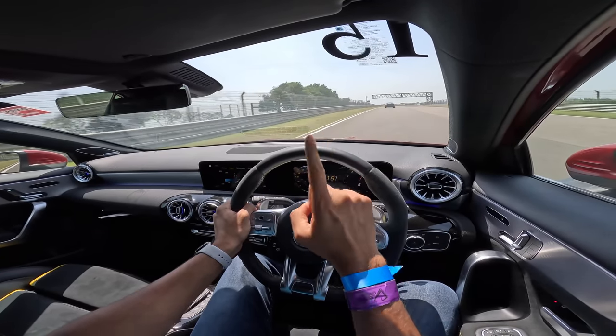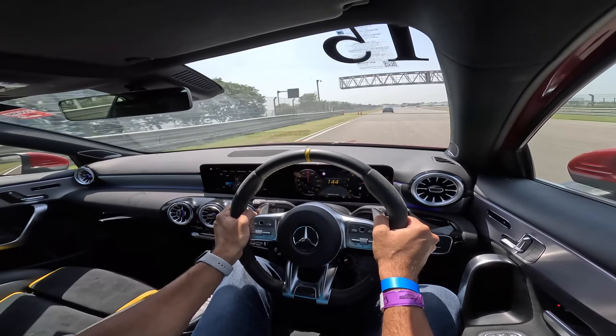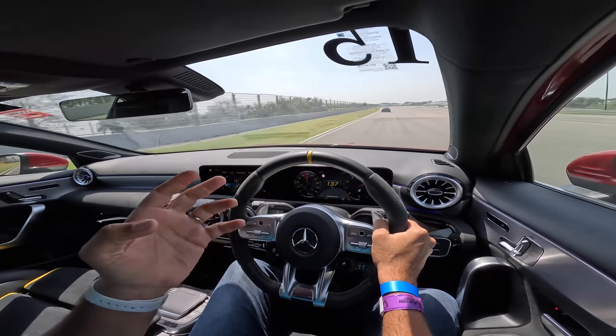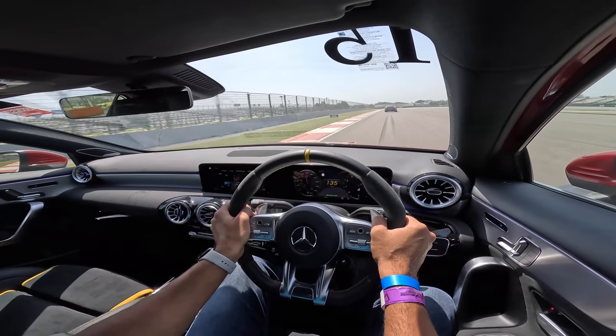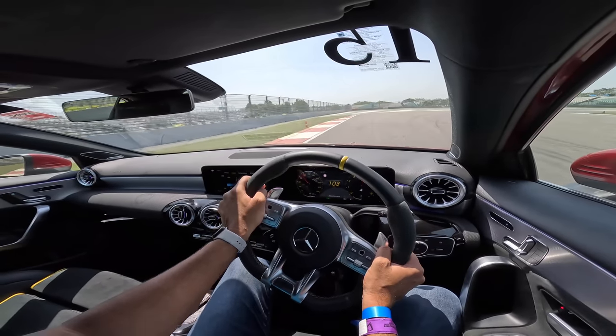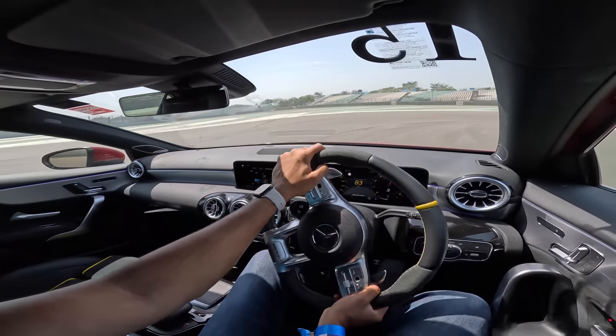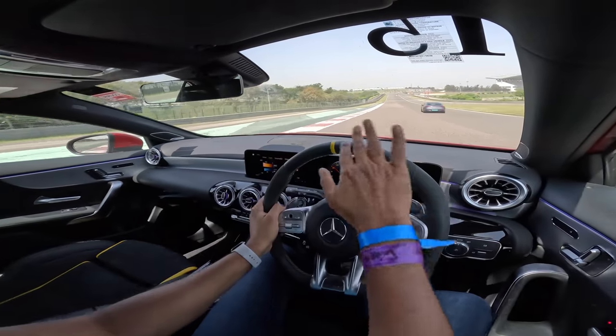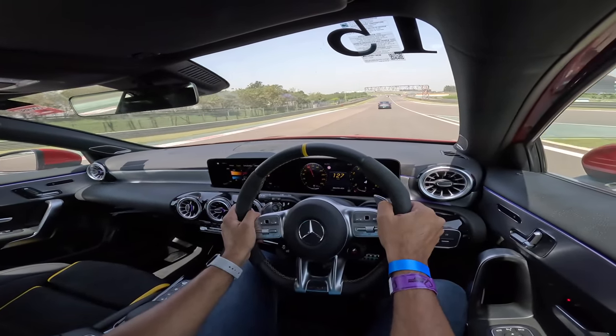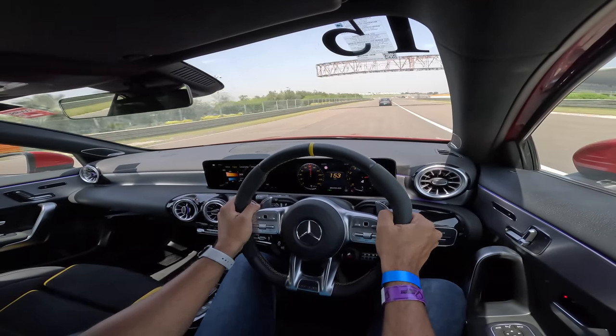So that EQS is going really very slow, which is not surprising. It's shocking and it's also sad. The car's not going fast enough. That's kind of ruined the whole mood today, but never mind. We're driving AMGs on a track, so that's really a lot of fun. I can see the EQS actually rolling a bit because of the weight. Obviously, the battery is very heavy there.